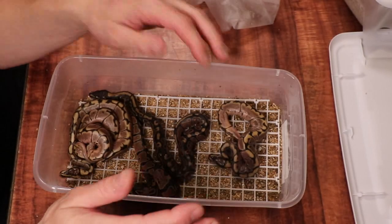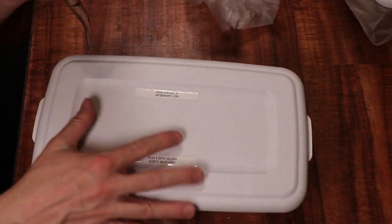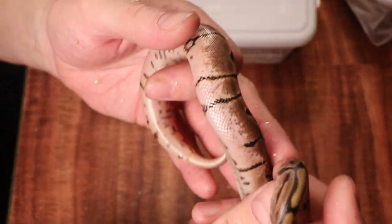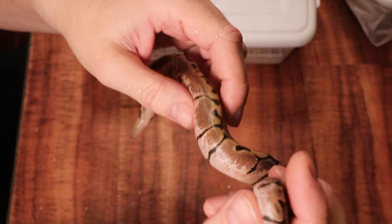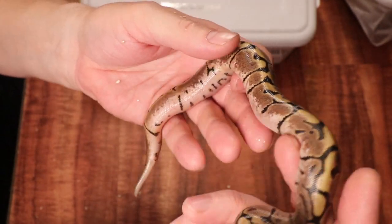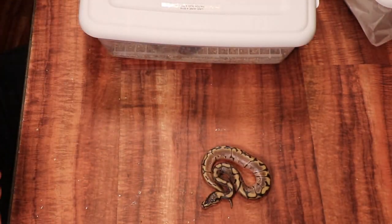So what I'm gonna do is set these up in some tubs and give them some names. And what we'll do is we'll start with this guy right here. And the funny thing about the spider is not only do they have the spider pattern on the top, but they also have what looks like calico coming up the sides, and it's not actually calico, it's just part of the spider gene morph.